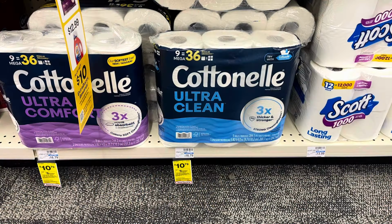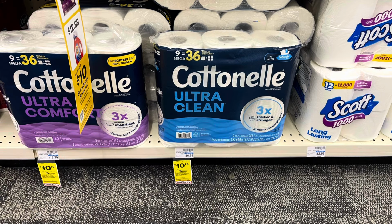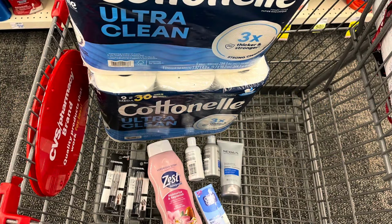Cottonelle is Spend 20, get back a $5 extra buck. So I'm going to grab two of the toilet papers at $10.79. That'll total me $21.58. I'll use a $1 digital, pay $20.58, get back a $5 extra buck, makes it $15.58 for both. So this is everything I'm going to be picking up in my next transaction.